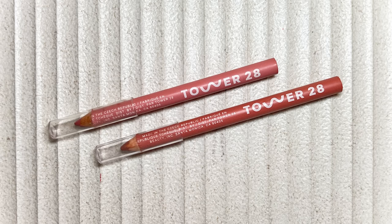My Tower 28 favorites have changed a lot through the years. I do love so many of their products, like the blushes and the glosses are incredible, but I have been using the lip pencils every single day. It's what I'm wearing today. I'm wearing the shade Work of Art, which is the more brown one, but I also love the shade Fill Me In, which is this more pinky, mauvey shade.